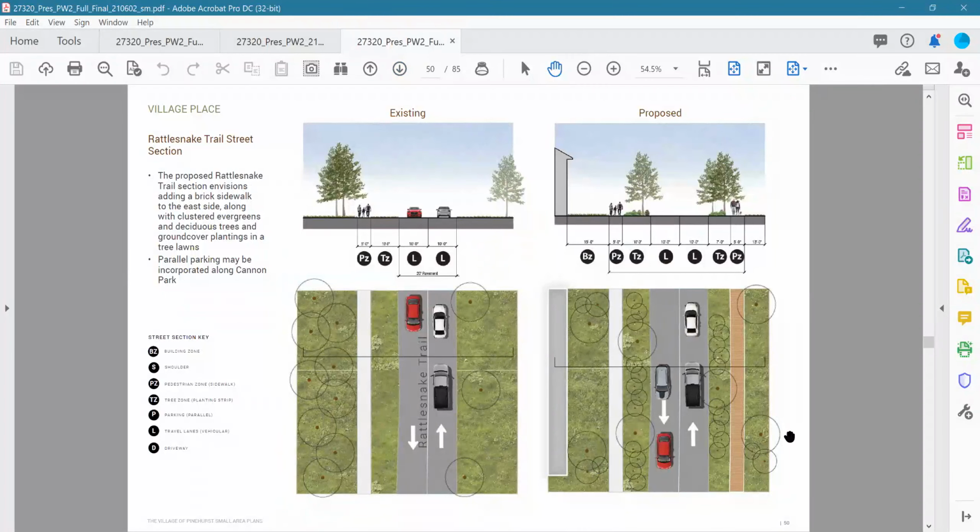Rattlesnake Trail, as I mentioned, we took a look at, this is a section of the existing condition of Rattlesnake as we come closer to 211 near Cannon Park. Cannon Park would be just over here on the right. We envision, there is a sidewalk, I should say concrete sidewalk on the west side. Eventually that could be replaced, but we do see the plans that are already being installed to connect to the new school are showing a brick sidewalk on the eastern side of Rattlesnake connecting to Woods Road and then transitioning to a clay sand path as you move into the residential areas east of Rattlesnake.